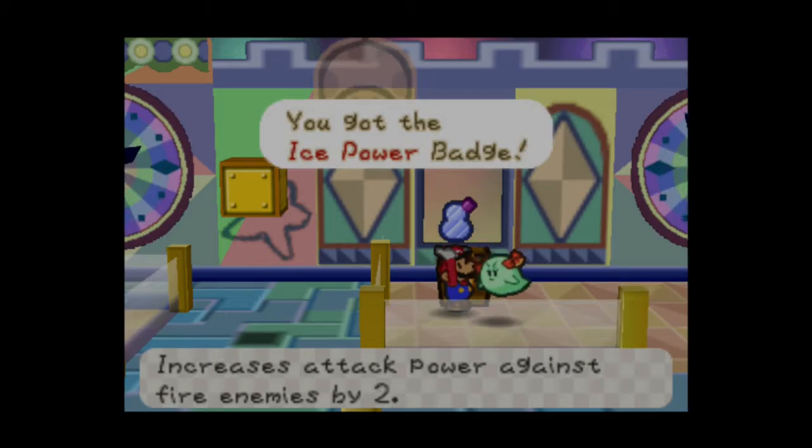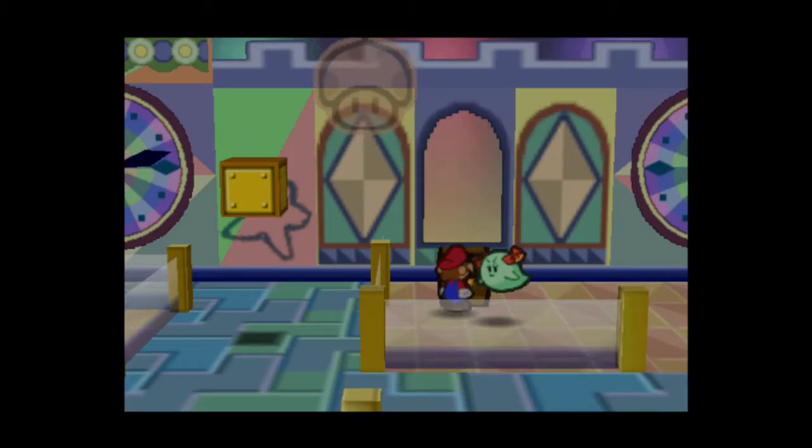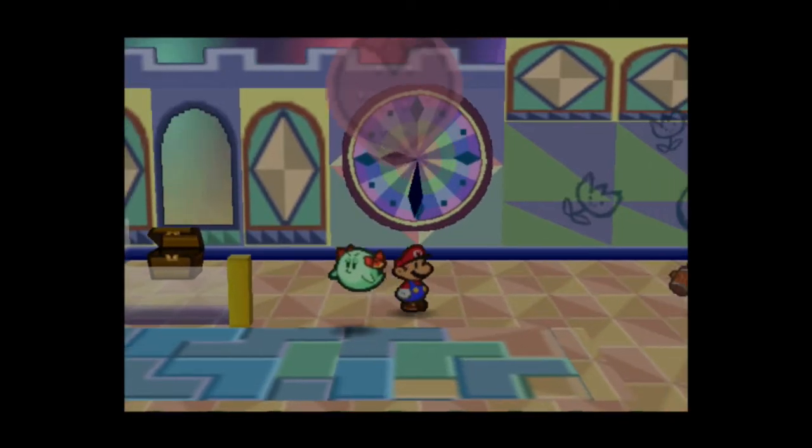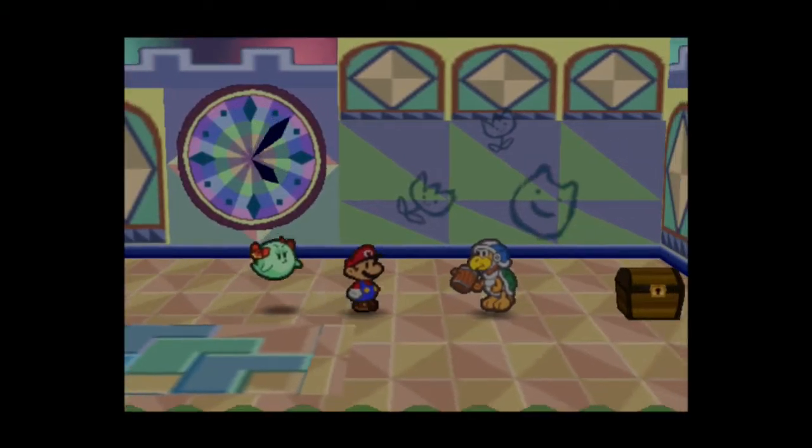Anyway, we got the Ice Power Badge! Increases attack power against fire enemies by 2. Basically, fire enemies in this game, if you try touching them, if you try jumping on them or whatever, they will hurt you. But with the Ice Power Badge, it's like just jumping on a normal enemy. Now, as we see there, meet the Hammer Bro.